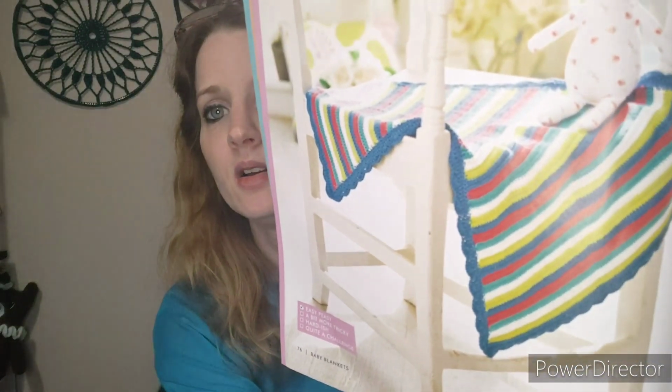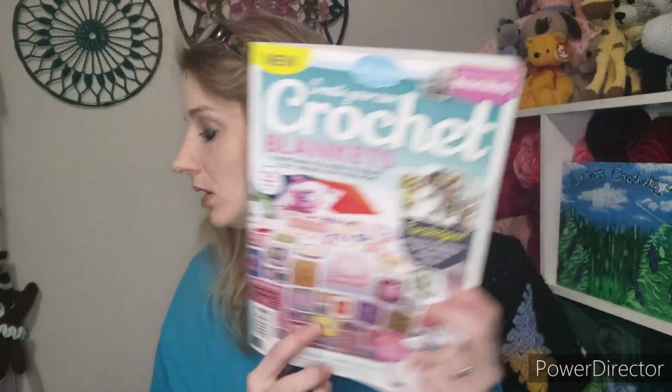But anyway, there are really pretty square blankets in here. There are also some baby blankets that are worked back and forth, which is my favorite way to make blankets. That's a very pretty basket weave stitch for a baby blanket. I did try making a basket weave for my husband, but a baby blanket would be so much easier. Anyway, this is very nice. I really love it so much, and I will be making something out of this eventually.